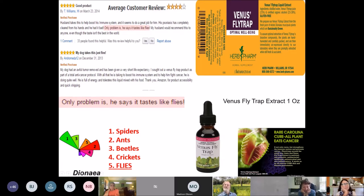You might notice up here in this particular one, it's gluten-free. Venus flytrap juice is 23%, alcohol is 28%, and the rest is distilled water. This little bottle cost about $5 or $6. The Venus flytrap has been said to be a cure-all, looked at to be a cancer cure, just like many things that are thrown out there.